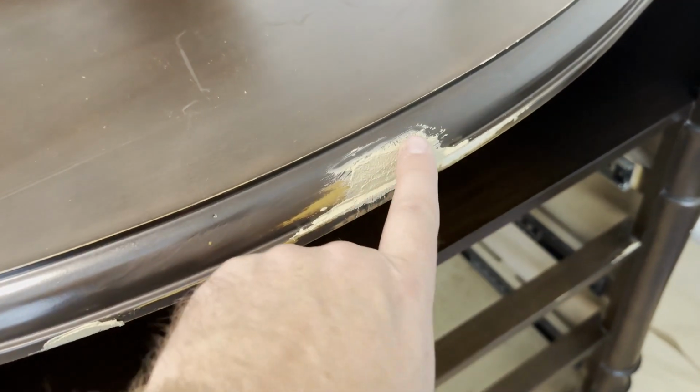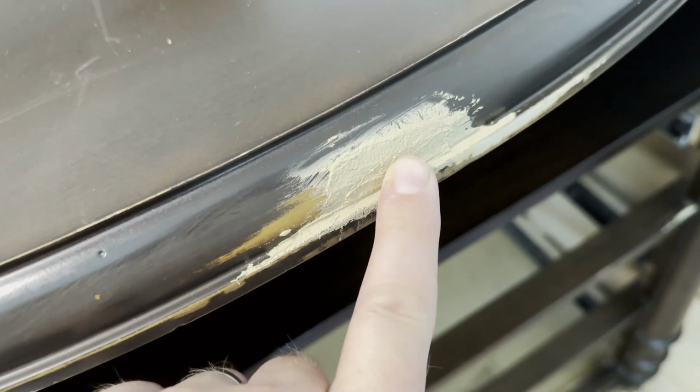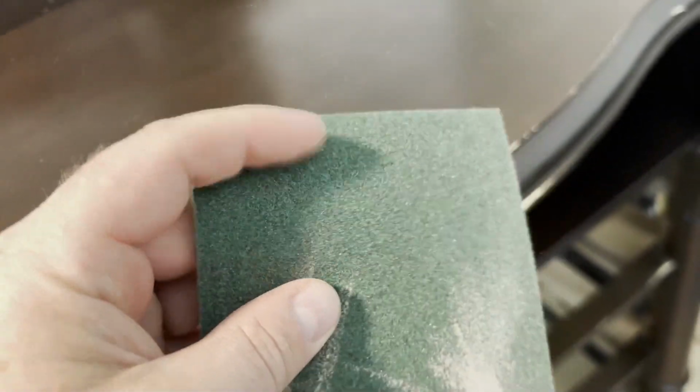Well, it's been a hot minute since I've worked on these dressers, literally probably like 2 weeks, but we are back finally at it, and the wood filler is definitely dry enough now. I have these flexible sanding sponges. I've never used something this flexible for sanding before, but we're gonna see how that does so I can get into the contours the best.